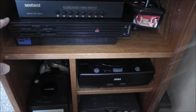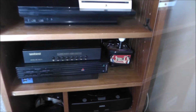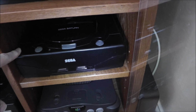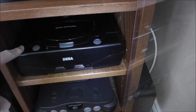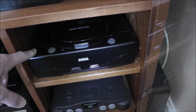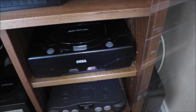So PS2, again the fat one, like the PS3. I prefer to have the original machines, not the cut price slim models. And moving down, we've got Sega Saturn. This is actually my second Saturn now, because the other one bust, and then this one's also gone now. So I've got in touch with someone off Instagram, Retro Game Reclaim, I think they're called. He says he can fix these, so I do really need to get that sorted and get one sent over to him.